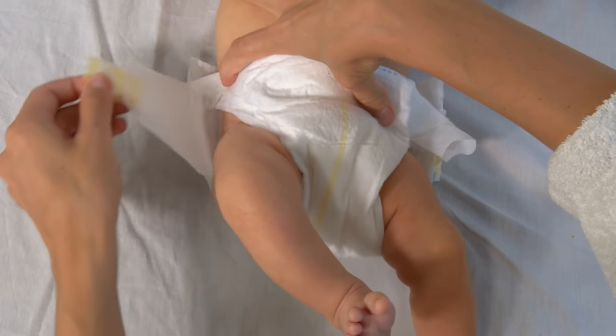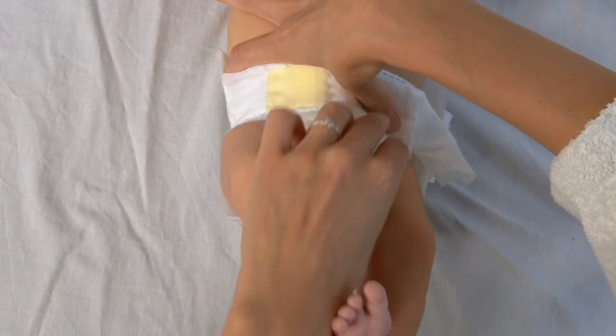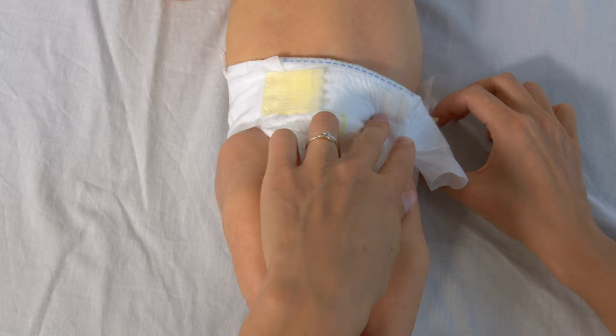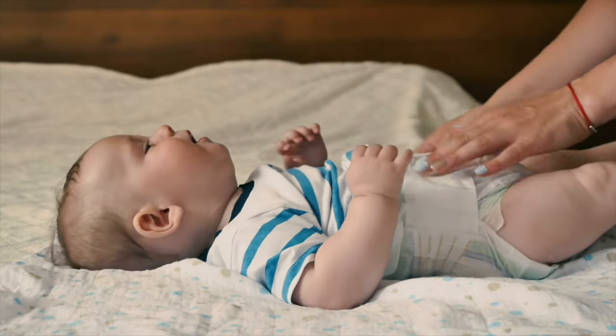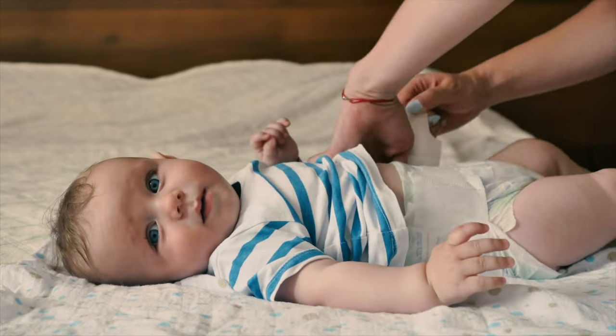First, the non-nano zinc oxide is going to go in and protect your baby's sensitive skin. It's going to create a wonderful protective barrier. Second, the organic oils and butters are going to go and repair the rash area. And third, the probiotics will help balance that skin microbiome, restoring your baby's skin at the root level.